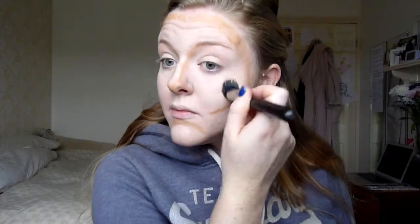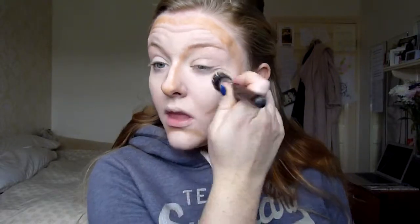So because we've applied the highlight product as well, I'm going to blend that out first of all so that the contour colours and the bronze colours are not going to blend into the highlight, so it's still nice and crisp. So I've just gone back in with that foundation brush and I'm just blending all of that Pro Longwear concealer out like we did earlier.